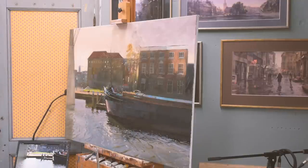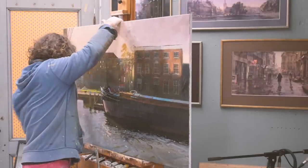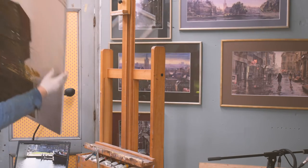The real experience in a painting cannot be found in copying reality. It's in the painting, in the calibration of the colors. And again, the painting tells me what to do.